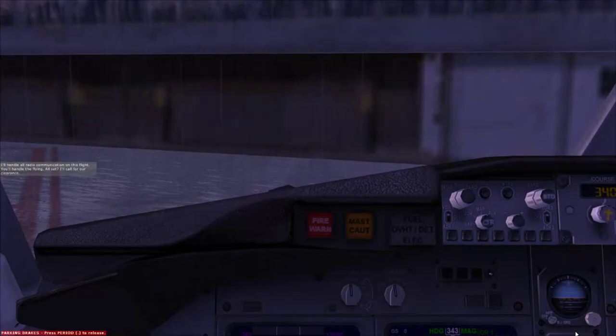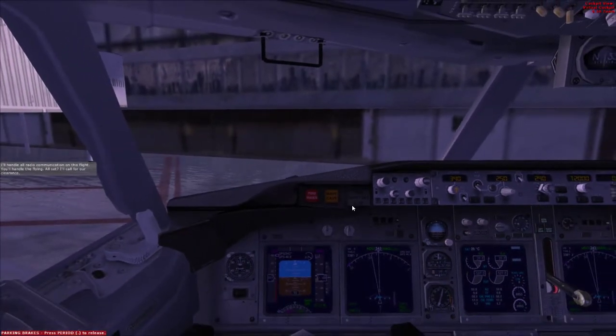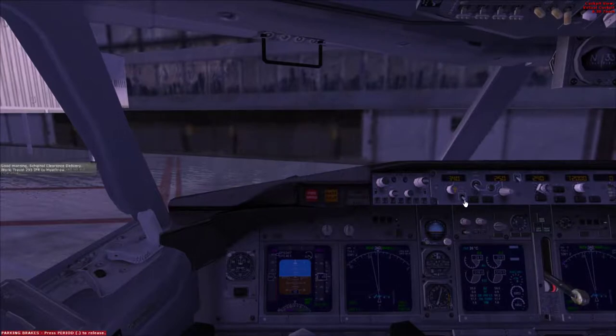Be a communication on this flight. You'll handle the flying. All set? I'll call for our clearance. Good morning, Ski Pole clearance delivery, World Travel 293 IFR to Heathrow.